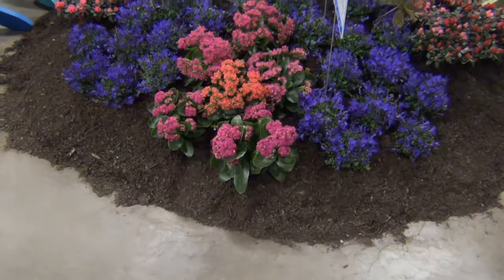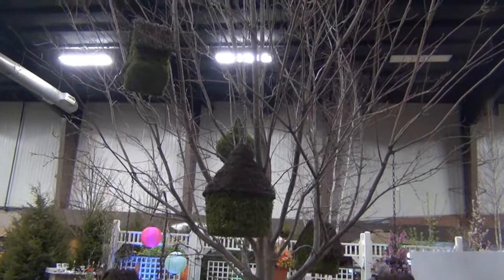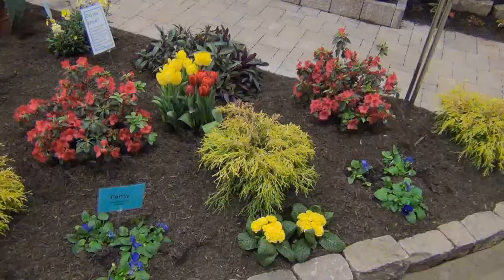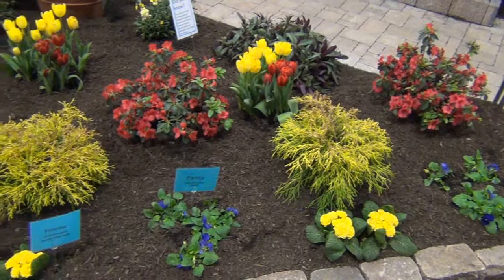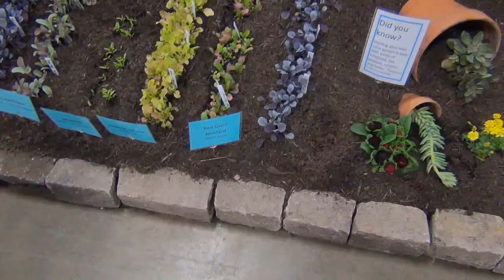Here we've got some, it looks like those are maybe kalanchoe or something, which is a tropical. I could be mistaken on that. I'm not great with tropicals, but the houses that are hanging in the trees there are really, really cute. And then again, we got some more plants. Look at those gorgeous tulips in the back. They are just really pretty, striking yellow with a little bit of a muted red. They're just really, really pretty.